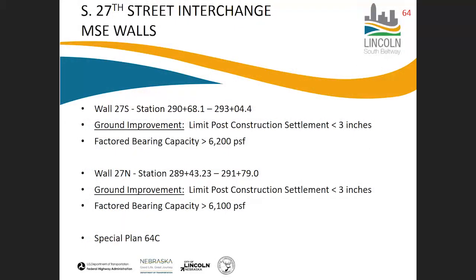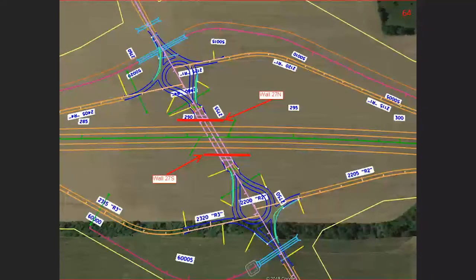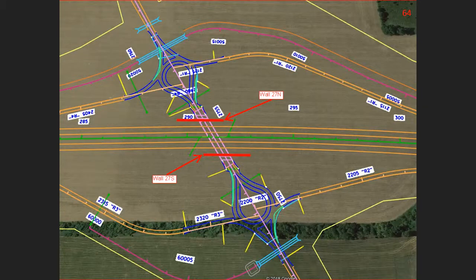As I mentioned, need some foundation improvement for the MSC walls here. Limit settlement again to less than 3 inches. Bearing capacity 6,200 for wall 27S, and for 27N we need 6,100 PSF for factored bearing. There's our 2 wall locations.